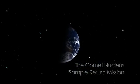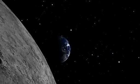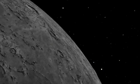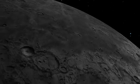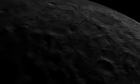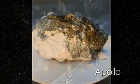Since the beginning of the space age, NASA has explored our solar system, bringing back unprecedented scientific knowledge. But only a handful of these missions over the past 50 years have actually collected and returned samples from these far-off places. Astronauts on the Apollo program traveled to our moon, bringing back over 800 pounds of moon rock.